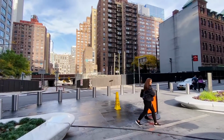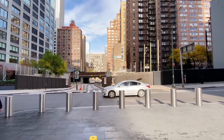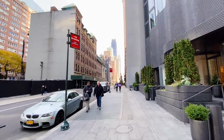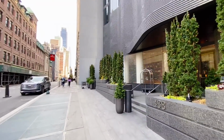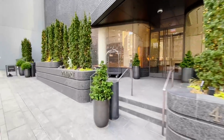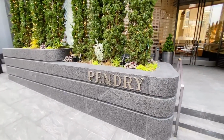Welcome. Here's the entrance to the Lincoln Tunnel. And right there is the Empire State Building in the distance. And right here is, I think, a hotel. Yeah, look how gorgeous the building is. It's called the Pendry.